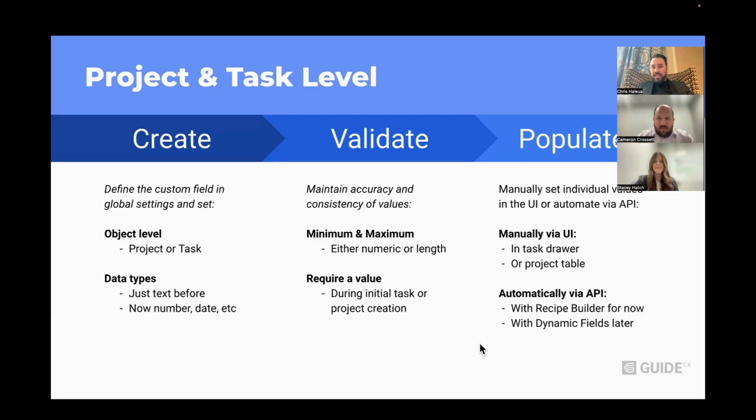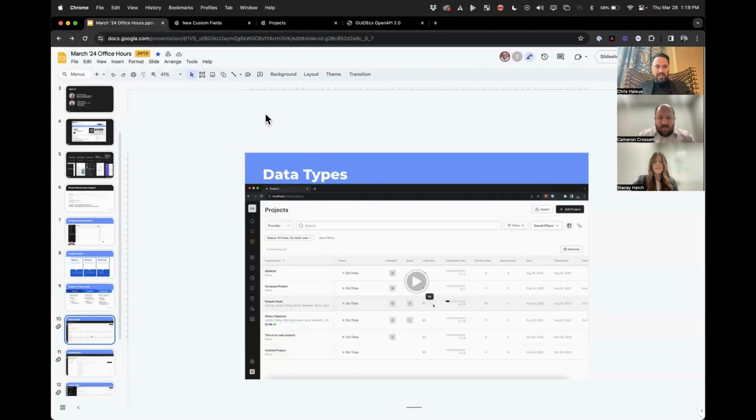So the way that this is done is through three main steps, where we create the placeholder label, we fill in a bunch of rules to make sure that that data is accurate and reliable and validated, and then we populate it all with the actual values down at the project and now at the task level. And so we're excited to show you that as you create it, instead of just being at the project level, it can be at the task level now, and instead of just being text, you can have numbers, dates, toggles, and many more that I'll show you here in just a moment. So let's jump away from this into the live demo.